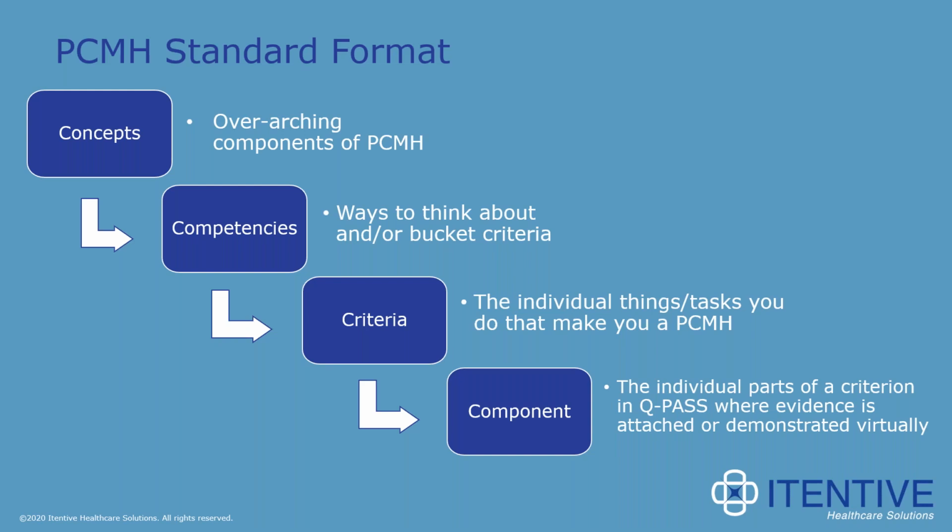Next is competencies, and these are used to categorize the criteria. They do not offer credit. They're more just a way to think about grouping the criteria together. Then we have our actual criteria, which are the specific activities in which a practice engages to demonstrate that it meets recognition requirements. These are the individual tasks or things that you do to make you a PCMH and actually transform your practice.